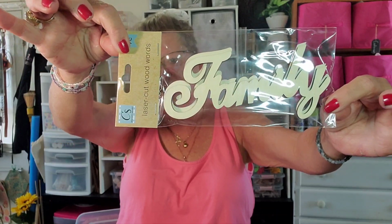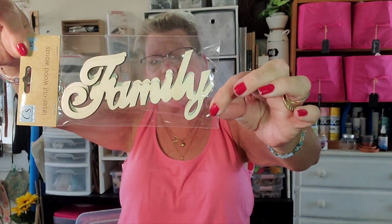All right, now this is kind of another repeat buy, but the word is different. I got home last time. In the crafter's square section, I picked up family. I thought that was nice to have, right? You get a two pack of the laser cut words. I think they have love, family, hello, and home, pretty much.